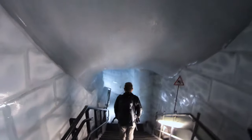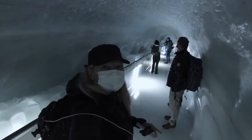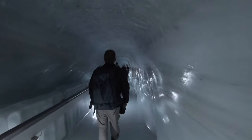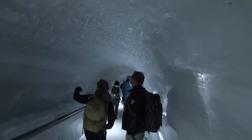Time for the Ice Palace. This is so incredible. We are 25 meters under the glacier and they chipped through here to make it feel like what it would be like if you were under the ice. This is so cool. I did not expect this.